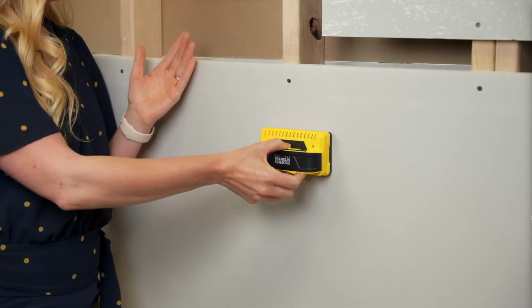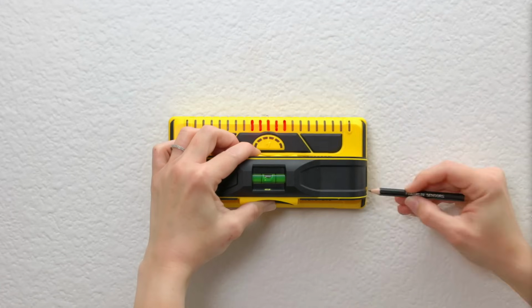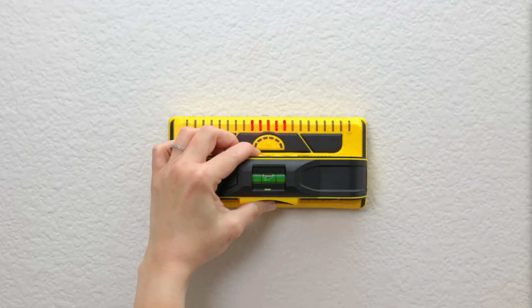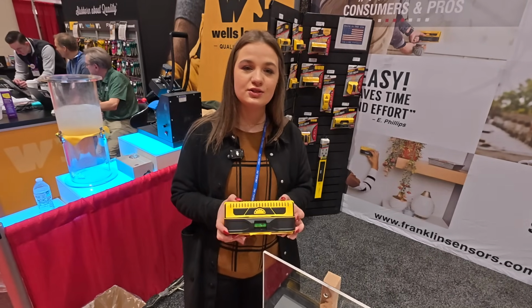What's also great about this stud finder is that it comes with a couple extra features: the bubble vial and the pencil caddy here. So you have everything you need all in one stud finder. And what is your website? It is franklin-sensors.com.